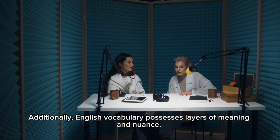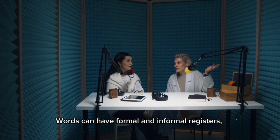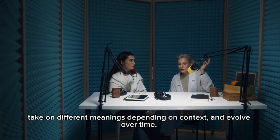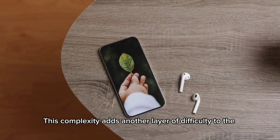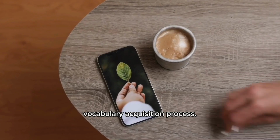Additionally, English vocabulary possesses layers of meaning and nuance. Words can have formal and informal registers, take on different meanings depending on context, and evolve over time. This complexity adds another layer of difficulty to the vocabulary acquisition process.